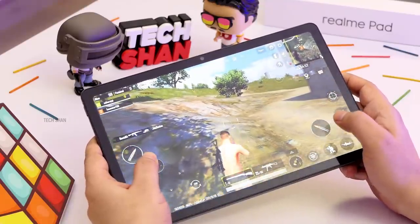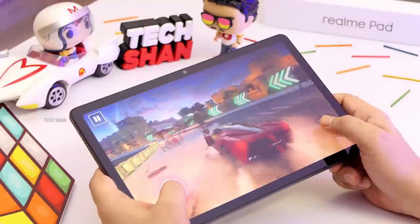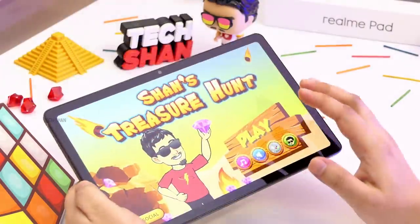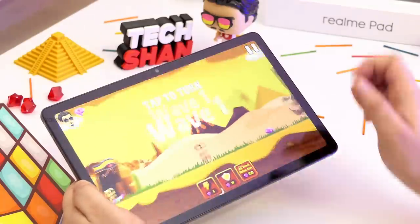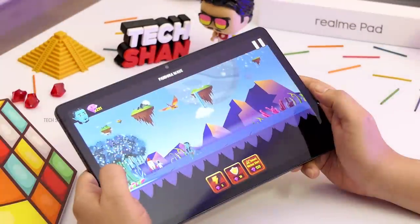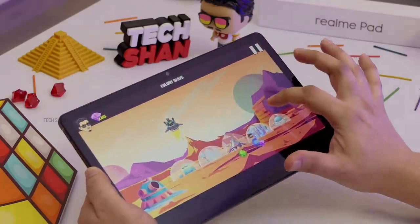In my test, BGMI, you can play in low settings smoothly. Titles like Asphalt 9 in high settings ran well, and casual games like Temple Run 2, and my own super game, Shan's Treasure Hunt, was a breeze to play. I'm glad that I optimized my game for tablets in my previous update and it is a delight. Love playing it. If you guys haven't tried it yet, go try it.